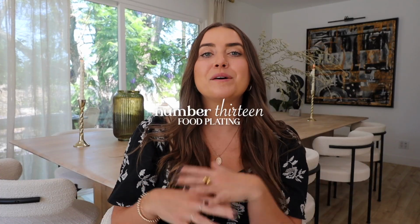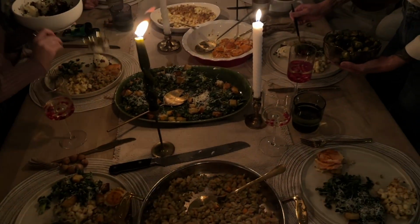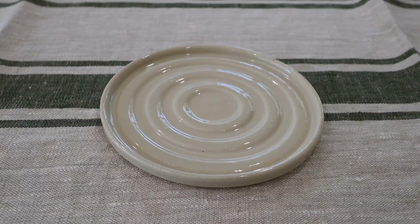Number 13 is the plating. So, you know, I'm no private chef when it comes to actually plating things on specific dishes, but I think a hack there is just to serve your food on beautiful serving dishes. So I just got this one from Etsy that is a little olive oil plate. So if you're having some bread with your meal, I just think having this on the side is so cute. It is handmade. I'm pretty sure this was made locally in California as well.